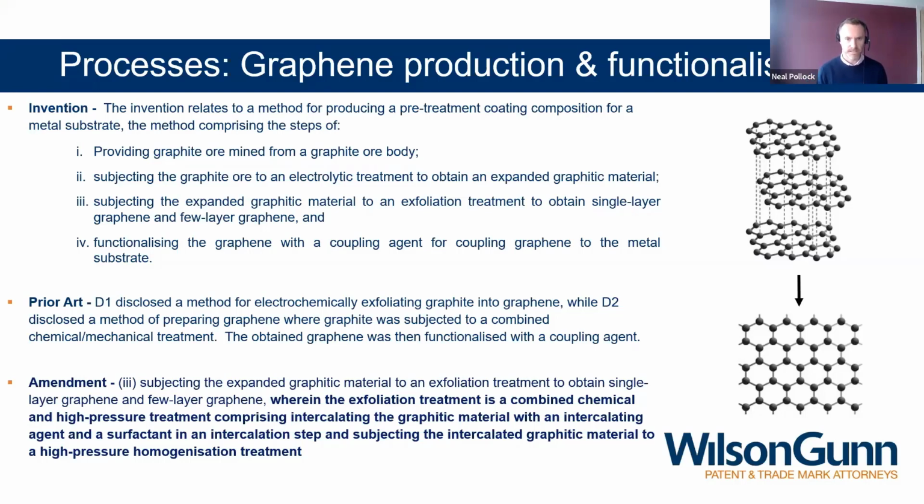So there's clearly a point of difference here, and now the question is, well, what is the benefit of this amendment of this particular exfoliation treatment? And what the inventors found, and what was successfully argued, was that this exfoliation treatment, compared to the exfoliation treatment in the prior art, was much gentler, which enabled the size of the graphene flakes that were obtained to be bigger, to be maintained, so they weren't broken down into smaller particles.